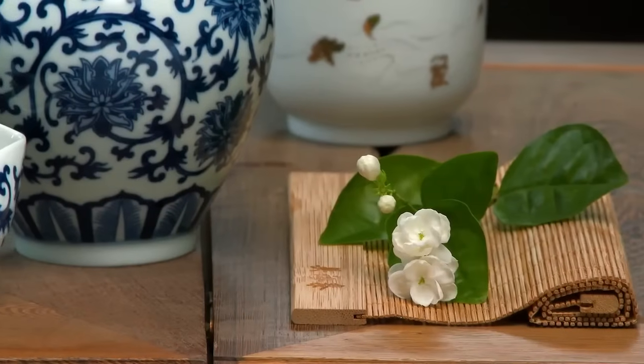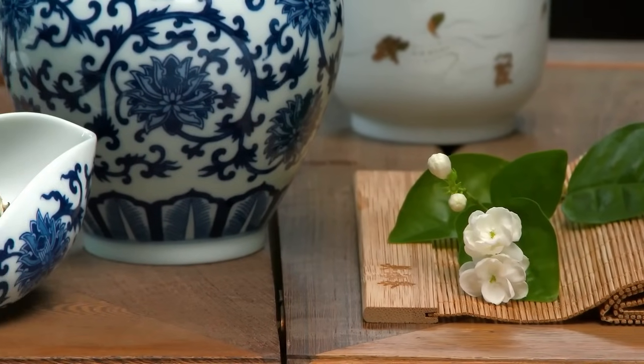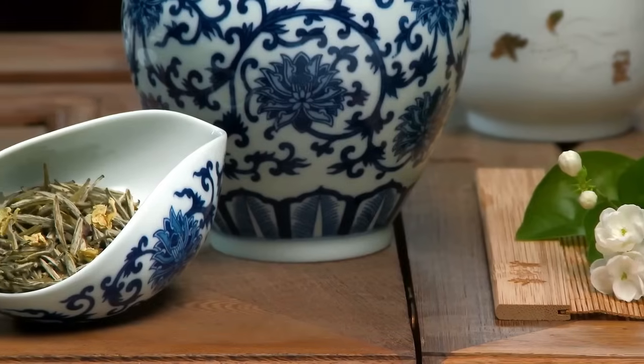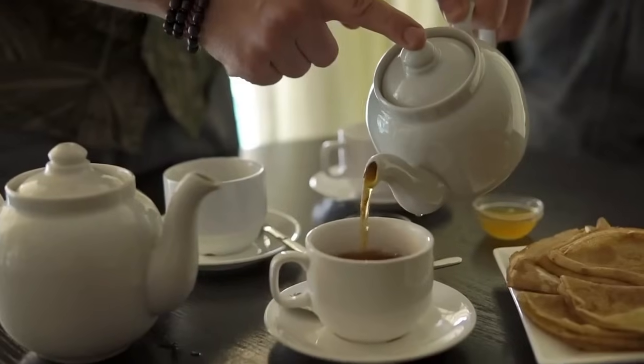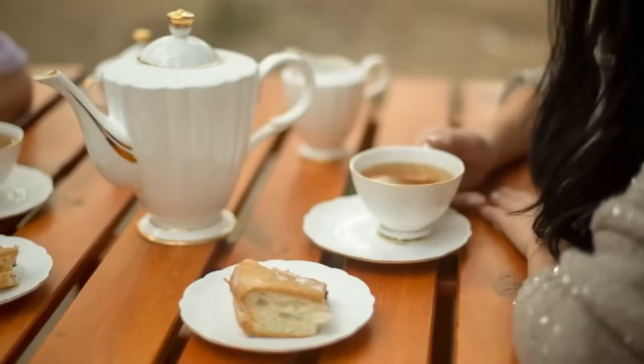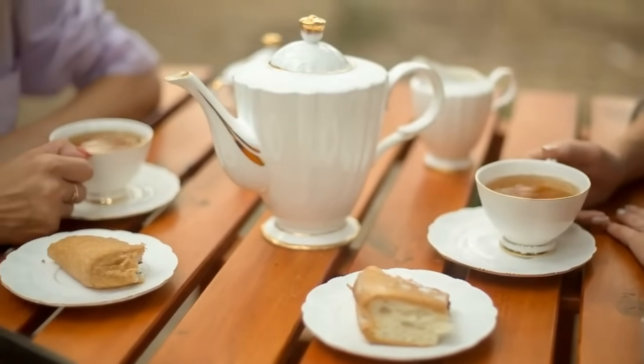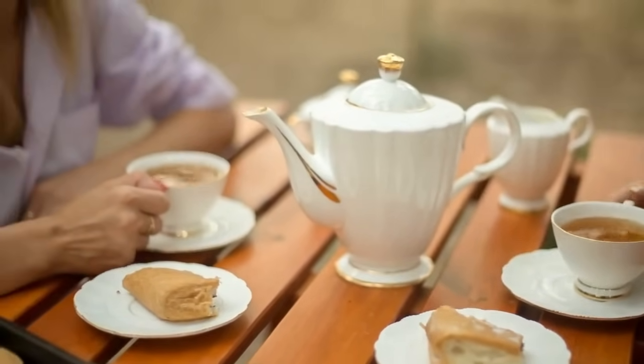The kettle has also inspired artists and designers, leading to collaborations that blur the line between functionality and art. From sleek minimalist designs to vintage-inspired pieces, the kettle continues to evolve, reflecting the tastes and values of each generation.